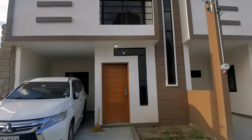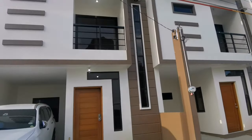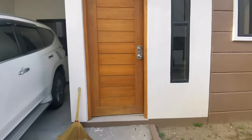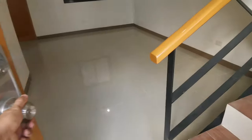So guys, this is the Zen Executive Townhomes. You can find it here at Villa Lourdes. I'm giving you a quick house tour of this very beautiful unit.